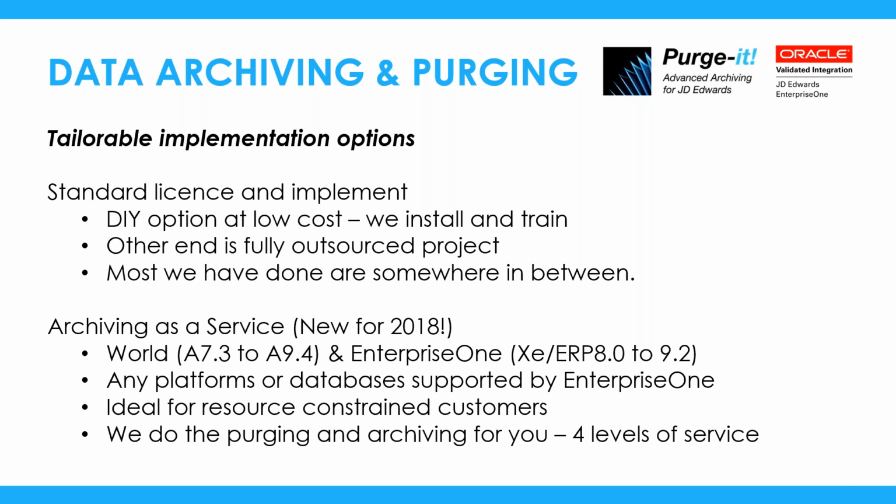New this year as well, we've started to offer archiving as a service. This is available for both World and Enterprise One, as is the PurgeIt solution in general. So any of the platforms or databases supported by Enterprise One, there's only one, of course, with World, and it's RPG and an AS400 or an iSeries. This really is ideal for customers that are resource constrained, and this is why we came out with it, and also to lessen the burden. If you want the archive and purging done for you and don't want to invest in software licensing up front, this could work out. There are 4 different levels with this as well that vary from a very low level up to a more sophisticated archiving and purging, custom tables and more frequent processes. So all items that we can talk to you about.